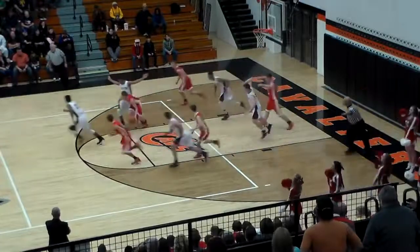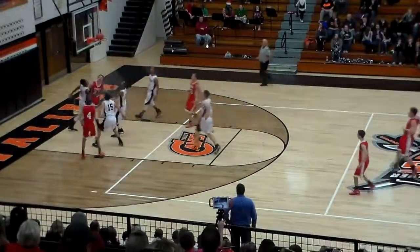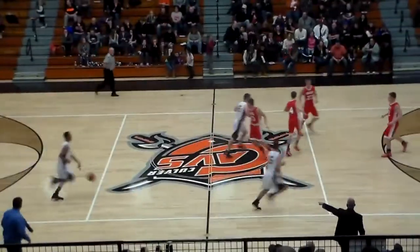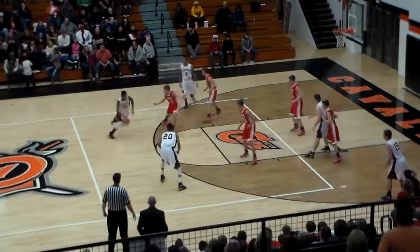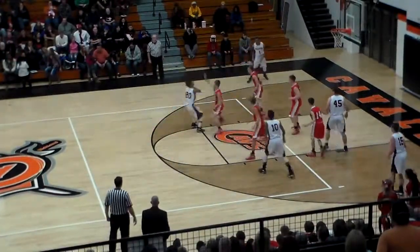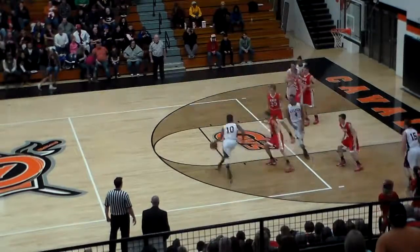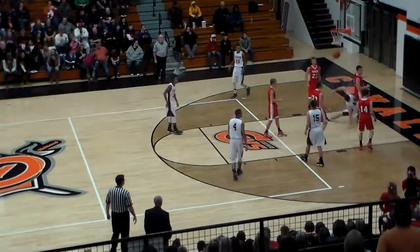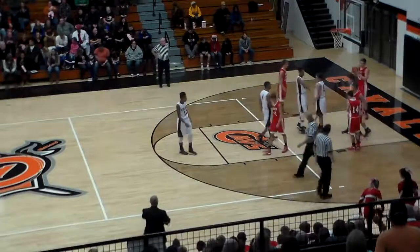Pushing it the other way. 2-on-2 break. Takes it to the hole. Shot is good. Took it right past Roberts, and it's a 12-5 Knox lead. Cash Harris to Roberts. Gives it up to Carnegie, left side. Can't get the shot away. Gives it off now to Roberts. Carnegie, baseline, shot up, no good. Foul is going to be called. Well, if you're the Knox Redskins, this is exactly the start you were looking for.